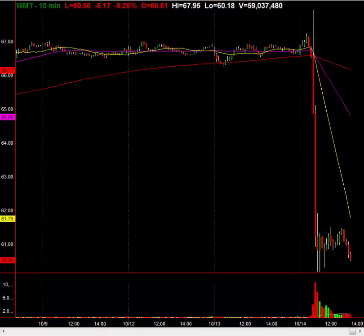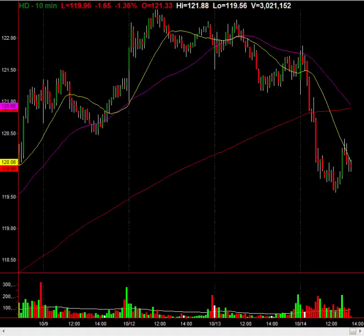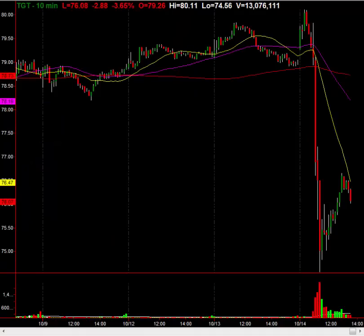Walmart down, Home Depot, take a look at Home Depot. Down $1.65. By the way, Home Depot is one of the plays that we are short with the Research Center. We're making money here, looking good there. This should continue down. Target's been hammered today. We scalped Target in the intraday stock chat. Awesome scalping opportunities today as well. But again, just look at that negativity.